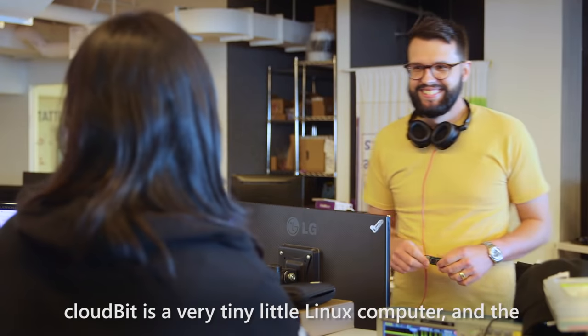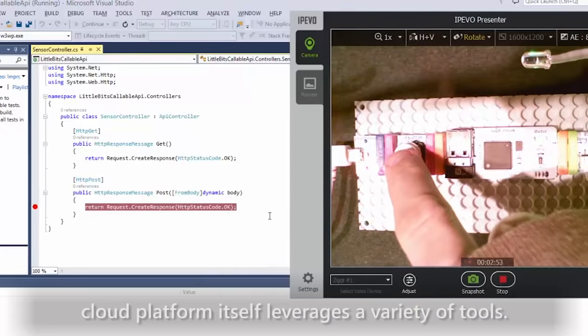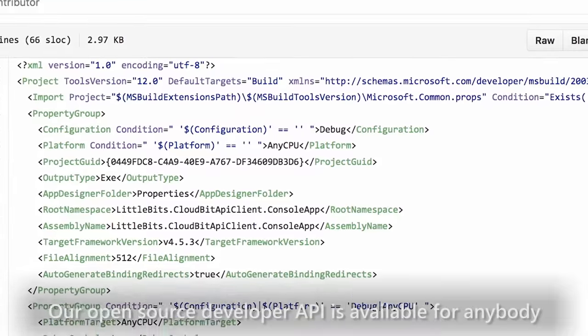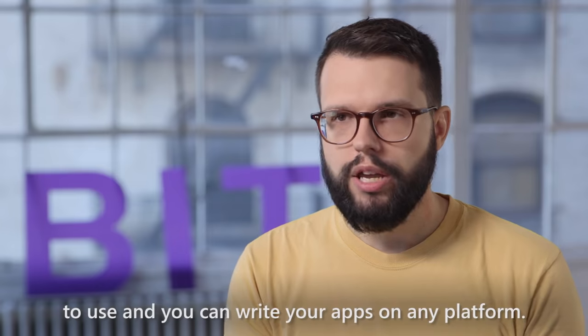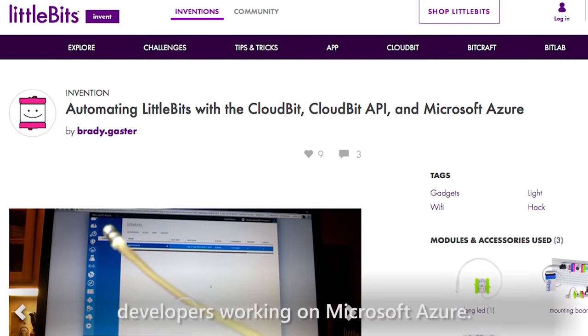CloudBit is a very tiny little Linux computer, and the cloud platform itself leverages a variety of tools. Our open source developer API is available for anybody to use, and you can write your apps on any platform. And we've seen really great projects from developers working on Microsoft Azure.